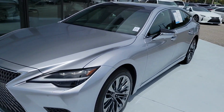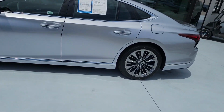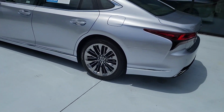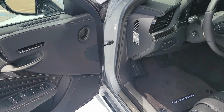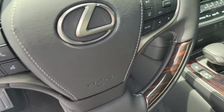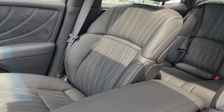This week features our 2023 Lexus LS500. This Iridium LS has only 152 miles and has been marked down to sell at only $91,991. This rear-wheel drive 10-speed automatic transmission vehicle is equipped with a 3.4-liter V6 twin-turbo engine and receives a combined fuel economy rating of 22 miles per gallon.